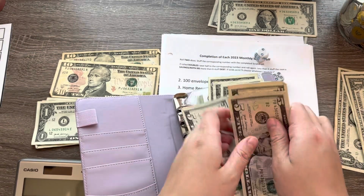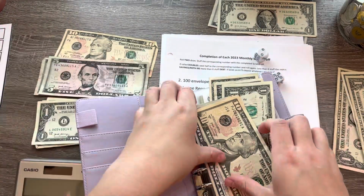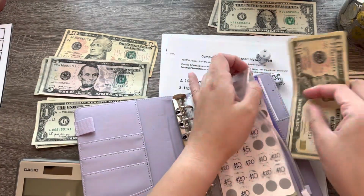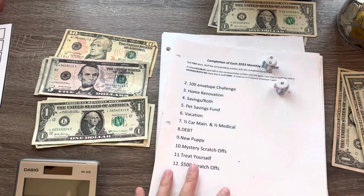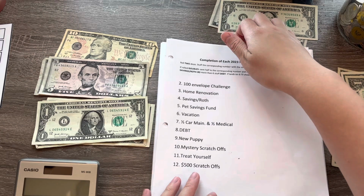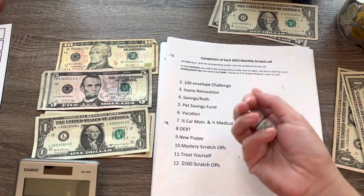5, 10... I think I just need a 10, actually. Perfect. All right. So the next one is $7, $7, and then the $10 is last. So let's go ahead and roll.